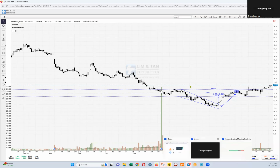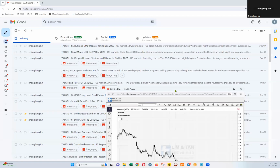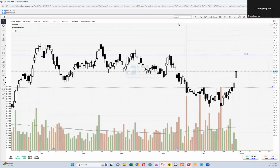So congrats to you, congrats to you again. And then the final counter we have here will be DBS. So DBS double bottom breakout over here today, just boom, rocket up. And let's see whether we can hit 33.92 resistance. And hopefully, like I said, the market will continue its rally into January. Okay, so hopefully it can continue its rally into January.